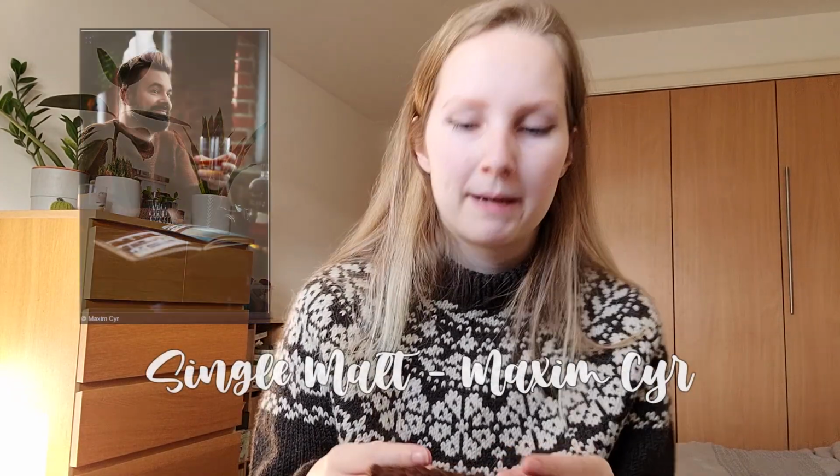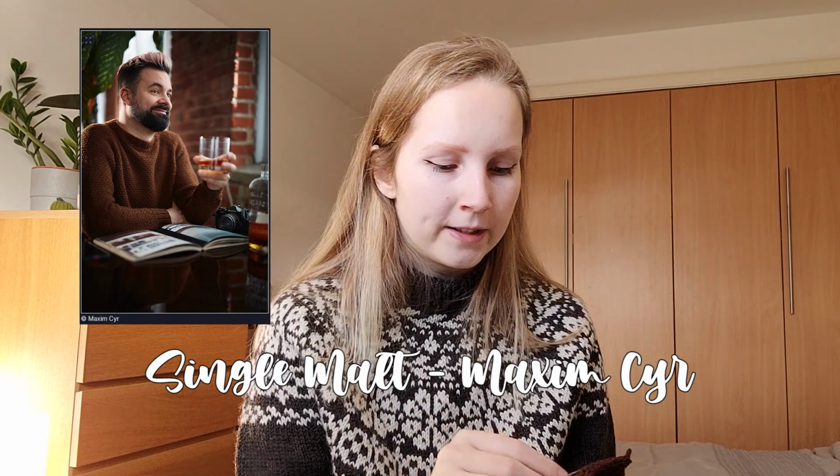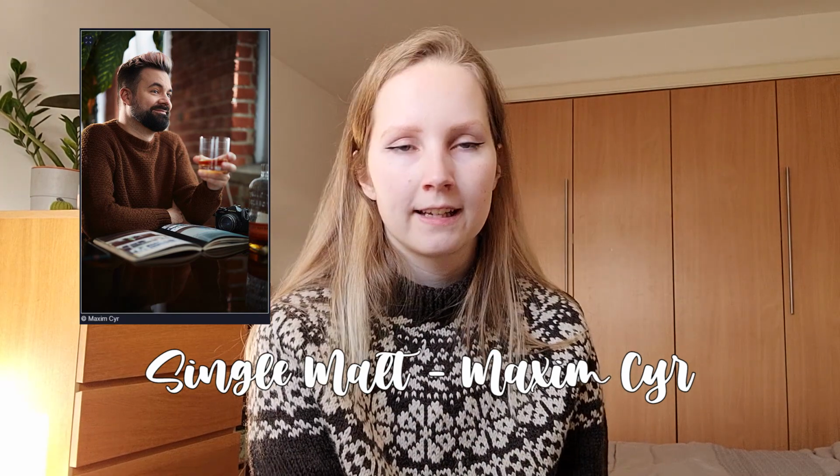Okay, so the next item was originally supposed to just be a swatch. That's really what I thought I was going to be showing you today. And it's the Single Malt Sweater by Maxim, Sir Max the Knitter. I made this with Cascade 220 that I bought on sale at Lovecraft, and it's in the colorway Chocolate Heather, which my boyfriend picked himself.